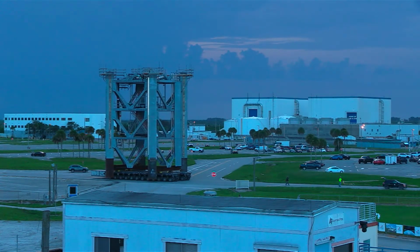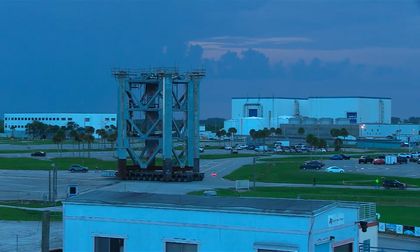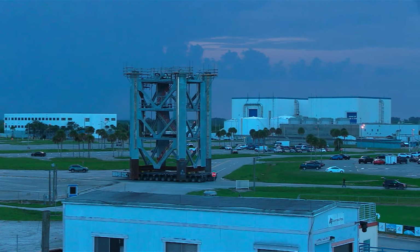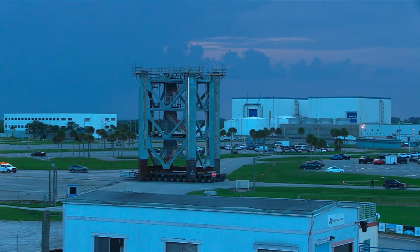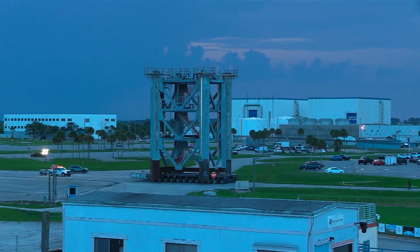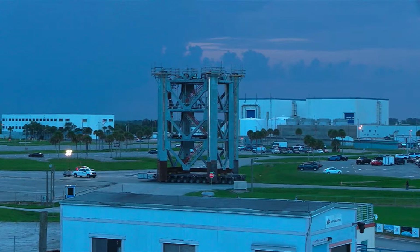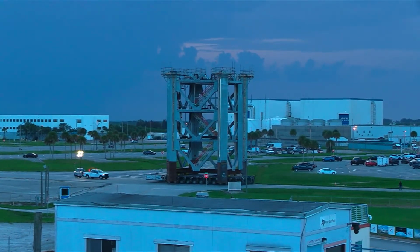As you can see, the gantry segment is back on the move again, with the weather conditions having improved sufficiently to allow SpaceX to move forward with this transfer to Launch Complex 39A. This tower segment stands about 5 stories tall and is riding on this 96-wheel transporter for the 7-mile journey to Pad 39A from the Roberts Road construction site elsewhere here at the Kennedy Space Center.